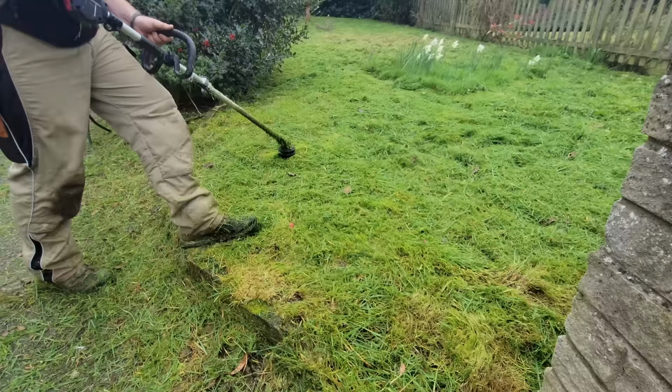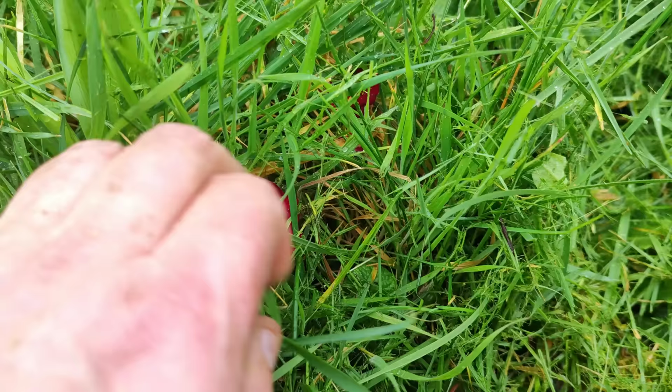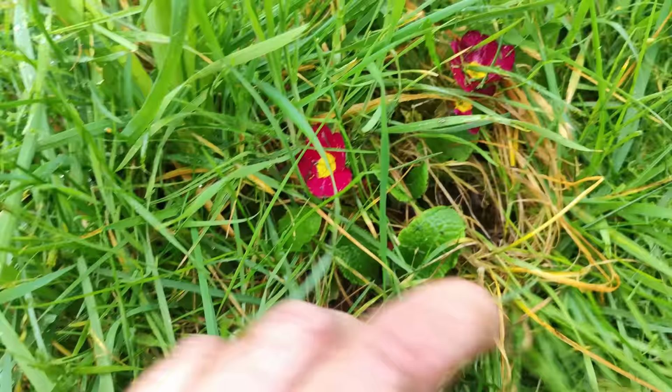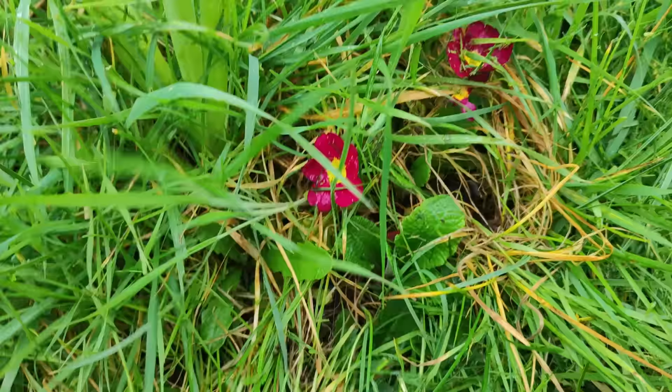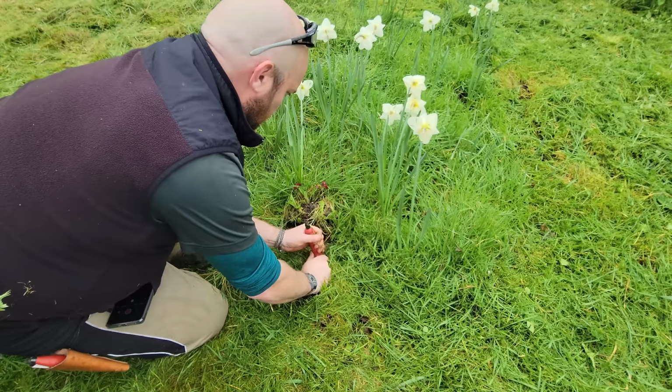So I just spotted another primrose growing in this grass. Hopefully you'll be able to see what's happening with the grass around this plant. It is slowly engulfing it. So pretty much the same treatment as the other one. I'm going to get this dug up, move it to the outer edge of the garden where it's going to be a little bit happier and the grass will be less of a problem.